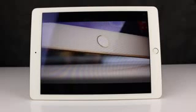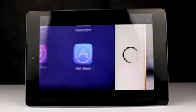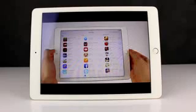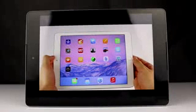Apple also included the all-new Touch ID sensor, a first for the iPad, which means that you can now unlock your iPad by simply touching the home button with your finger. You can also pay for apps in the App Store, and even use Apple Pay, at least the online bit, all with just your fingerprint, which is quite impressive.